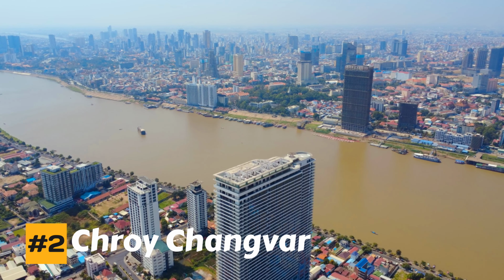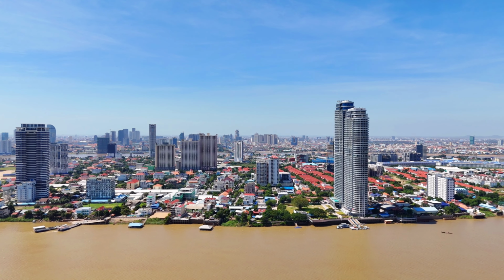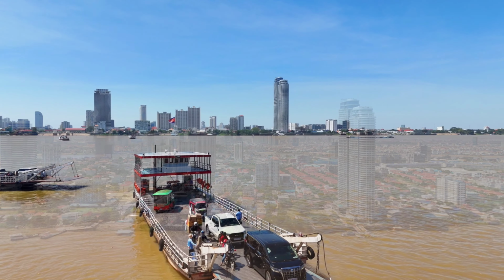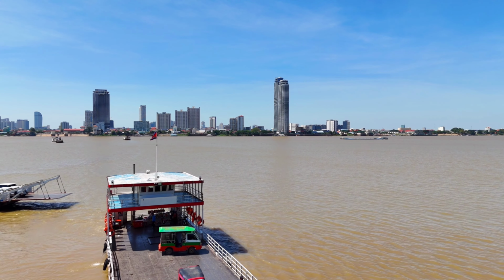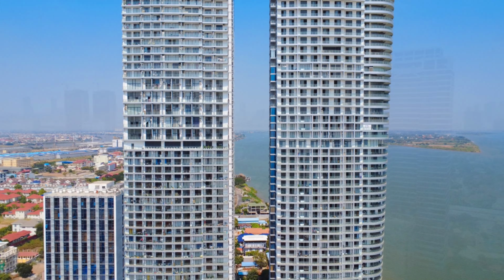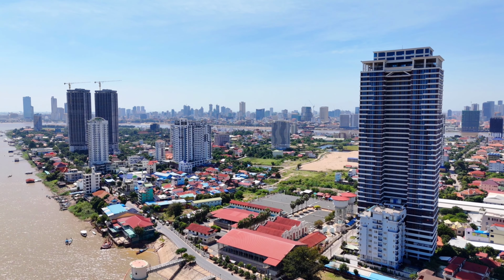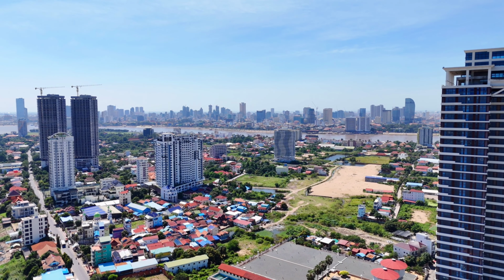Next up, let's talk about Croy Changvar. This area offers a different vibe compared to the dense urban core of BKK. Croy Changvar is just across the river from downtown. It's undergone a significant transformation in recent years. The development push here has been substantial. Many developments boast stunning river views. Better infrastructure and natural surroundings have turned Croy Changvar into a hotspot. The government has earmarked this area for significant future development. Croy Changvar is definitely an area to watch.